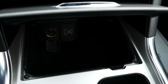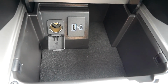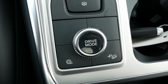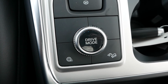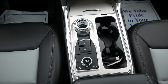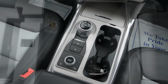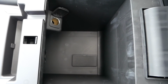A hidden storage compartment will reveal a cubby for a smartphone with a 12-volt outlet and USB-C and USB input. Then for the center console, the drive mode selector, traction control, and hill descent control will all be placed conveniently next to you, as the dashboard and interior wrap around you to offer an intuitive and welcoming driving environment. For the center storage compartment, there'll be plenty of room for smaller items.